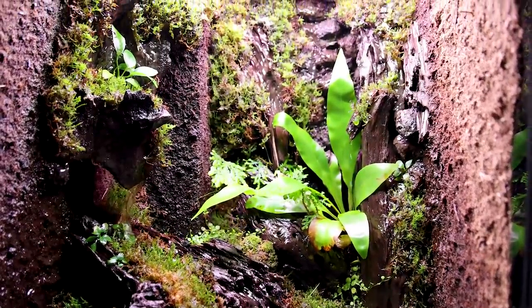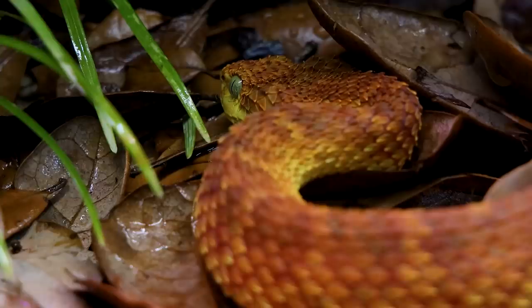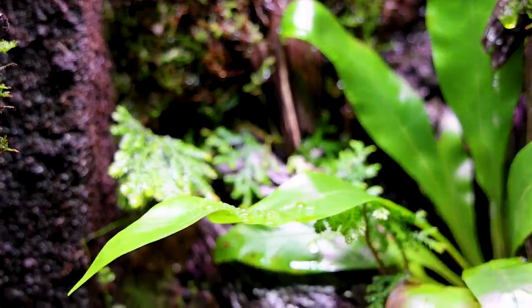So I'm basically gonna have this whole room be all bioactive for the tree vipers, for geckos, for different things like that. Yeah, this one I did as a little paludarium, and this is the first time I ever did anything like it. So I really wanted to try it, and I literally used materials that I already had. I didn't have to buy anything.